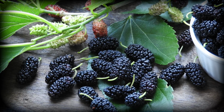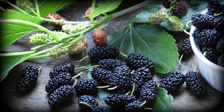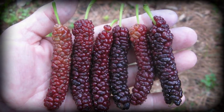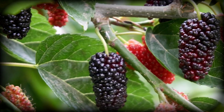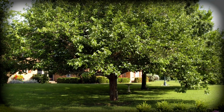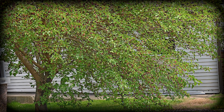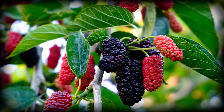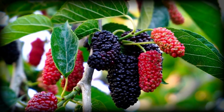In the early 1900s, nearly every American farmstead had at least one mulberry tree, and for good reason. These prolific producers could feed an entire family with sweet, juicy berries that ripened over several weeks. The trees are fast-growing and incredibly productive, often yielding hundreds of pounds of fruit annually once mature. Mulberries look similar to blackberries but grow on trees rather than canes.